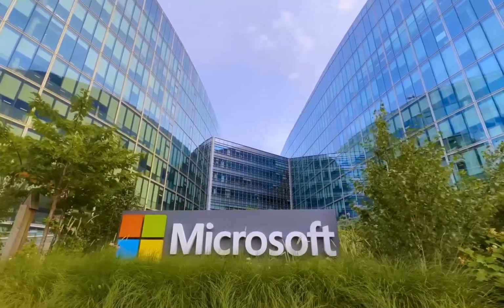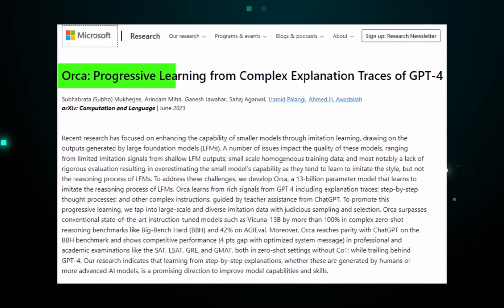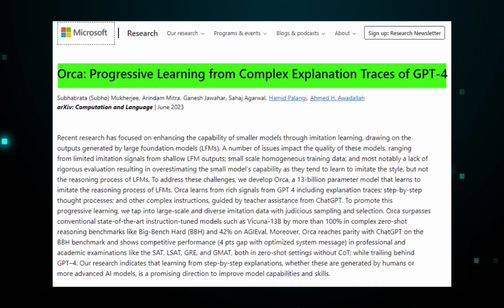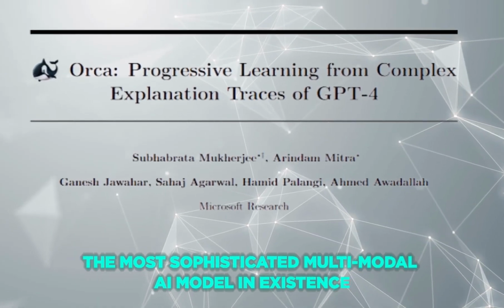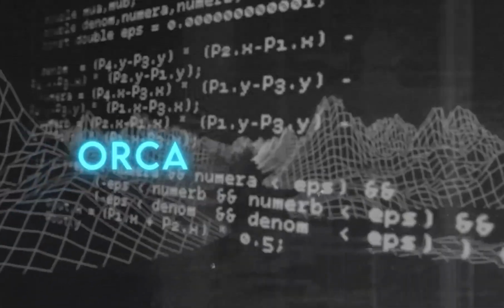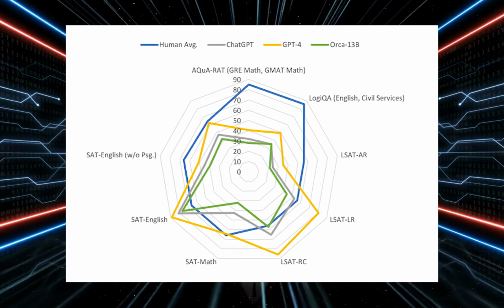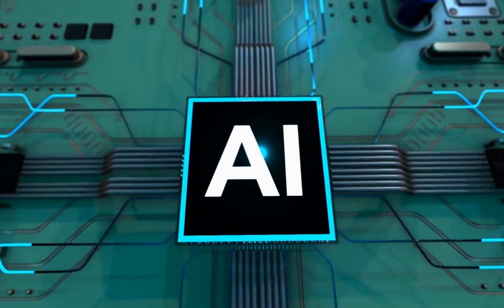Microsoft's latest research presents a novel language model called ORCA, which implements progressive learning from complex explanation traces of GPT-4, currently the most sophisticated multimodal AI model in existence. In this video, we will explain why this is a major step forward in the evolution and accessibility of AI models and artificial intelligence technology as a whole.